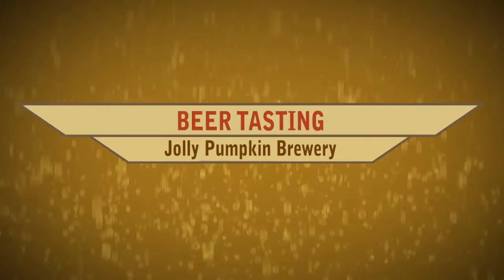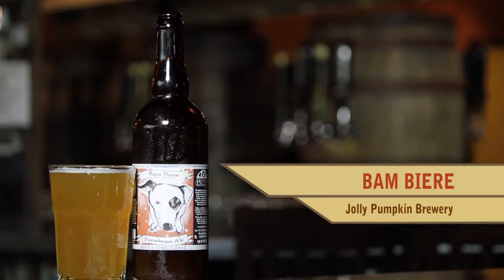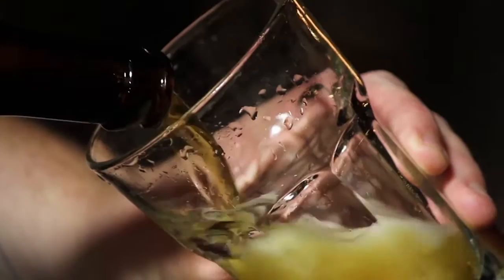The first one we have here is Bam Beer, which is of course named after our brewery dog, Bam. We started with the Bam Beer, which is just a normal French style farmhouse ale. Lightly tart, almost a really nice bitter kick from the dry hopping technique that we use in that as well. Which is a little bit different than most farmhouse ales, will be very, very smooth. But this one's a little bit more hopped up.